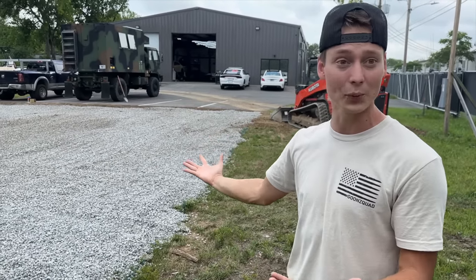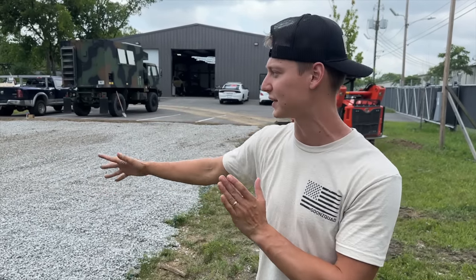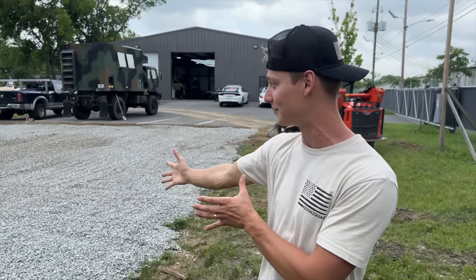And look at that. I think we're ready for the concrete guys to come out here and do their form. And if we do need to adjust it a little bit, I think we could bring in more gravel after the form. But hey, look at this.